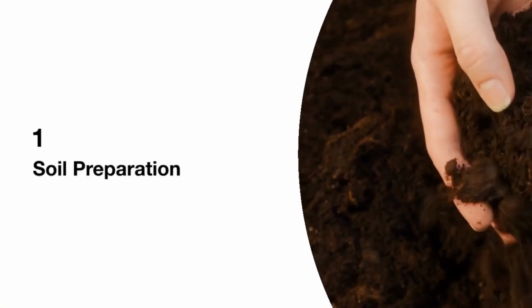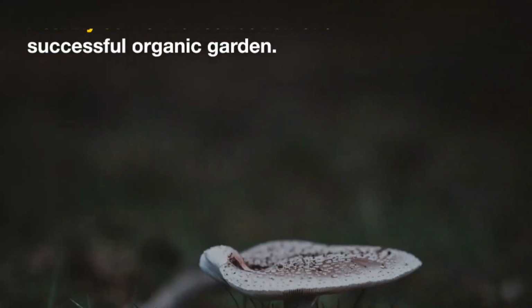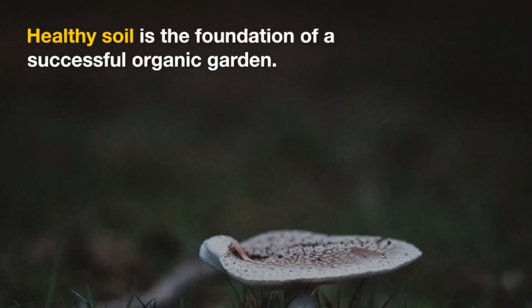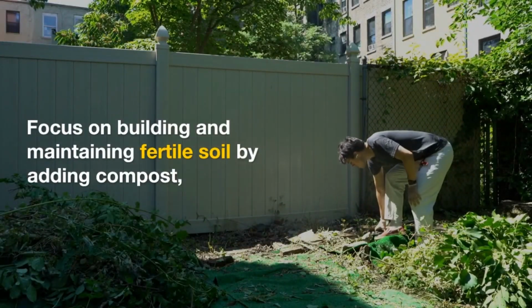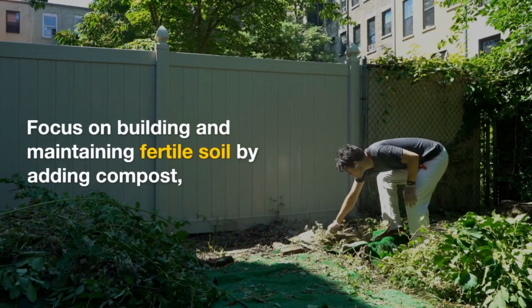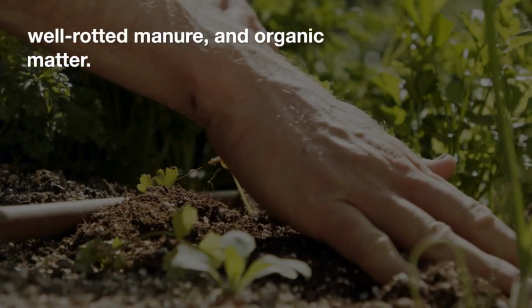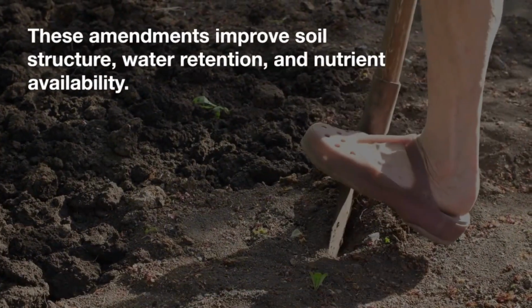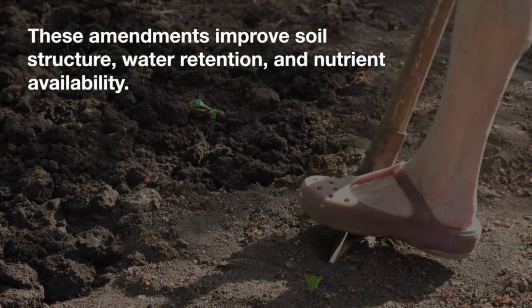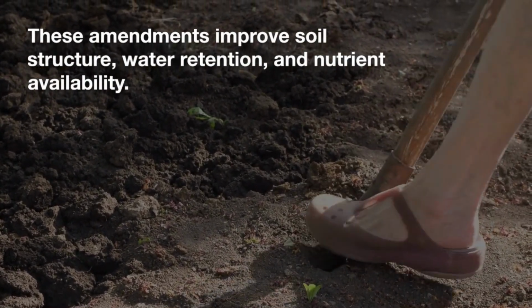1. Soil preparation. Healthy soil is the foundation of a successful organic garden. Focus on building and maintaining fertile soil by adding compost, well-rotted manure, and organic matter. These amendments improve soil structure, water retention, and nutrient availability.